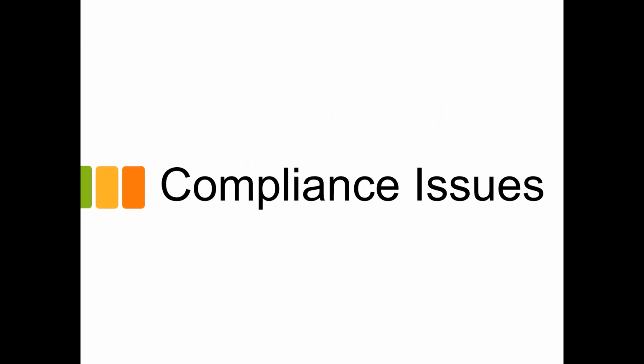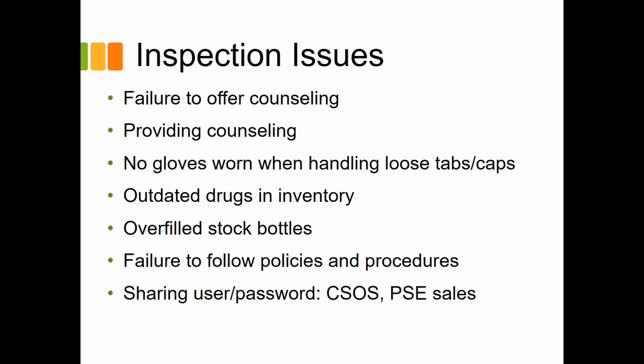So now I'm going to talk about some of the compliance issues that we run into. First, inspections: some of the things we see on inspections that technicians are involved in. As I said earlier, usually it's the technician making the sale, so they're the ones who should be offering counseling. So we come across a lot of times the failure to offer counseling. It needs to be offered to both new and refill prescriptions. We find technicians actually providing counseling, which I talked about earlier. Another issue is whenever you're handling loose tablets or capsules, such as filling bubble cards for nursing home patients, you need to be wearing gloves.